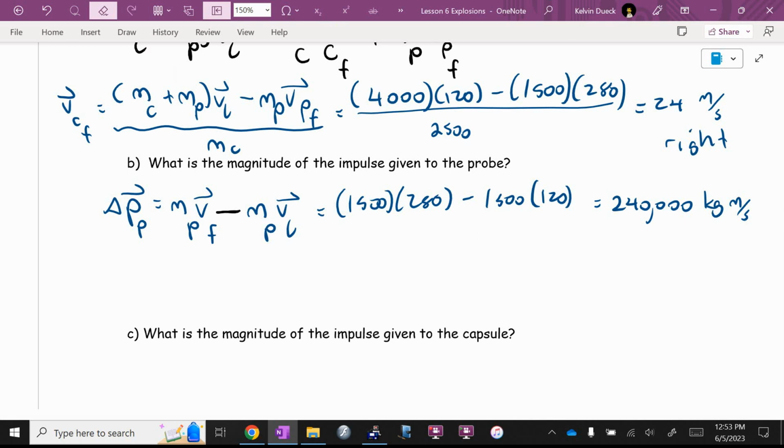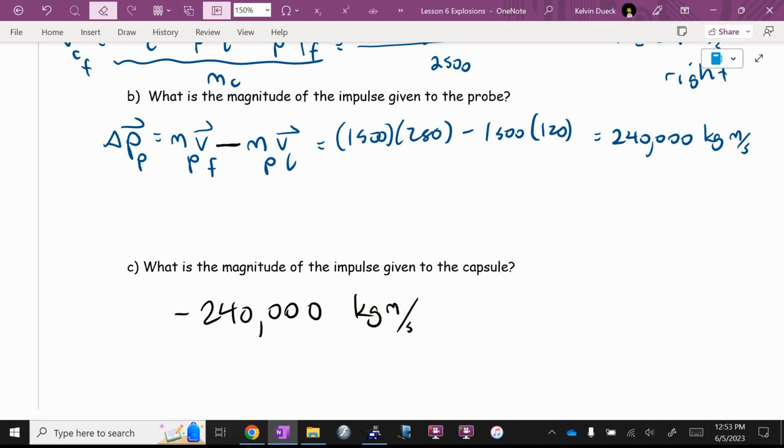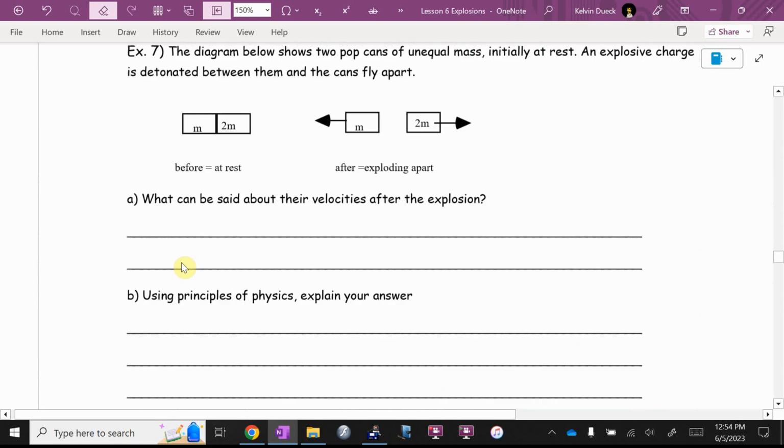Why is it minus? Because change in anything is what? Final minus initial. Yep. Hannah, what's the answer to C? 240,000. If you wanted to, you could say negative. I don't care. Because momentum is conserved. The capsule lost that much, the probe gained that much. I think we got a couple more thought puzzles and then we're done.